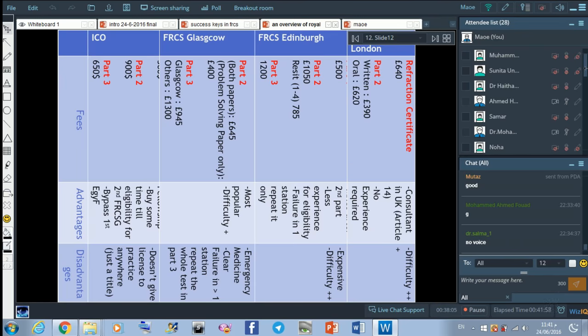The advantage of FRCS Edinburgh is that it is the only exam that will give you a membership after the second part. It will give you a license to practice after the second part by giving you membership of the Royal College of Surgeons. The second most important feature is that it doesn't require much time to sit for the exam. You can sit for the second part only 1.5 years after the internship. So if you are a fresh graduate and you want a license as soon as possible to work in your country or to travel abroad, the MRCS Edinburgh will be the most suitable pathway for you.